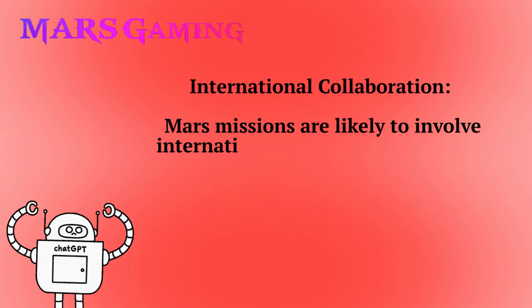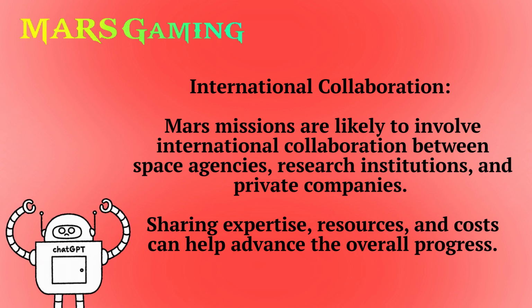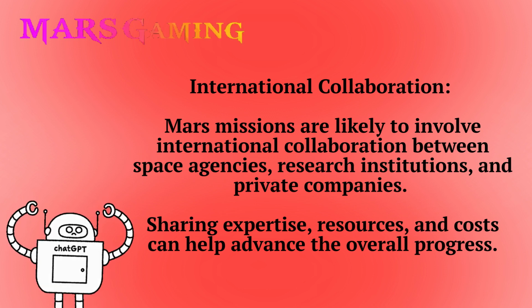International collaboration. Mars missions are likely to involve international collaboration between space agencies, research institutions, and private companies. Sharing expertise, resources, and costs can help advance the overall progress.